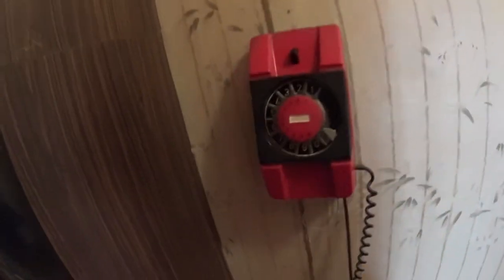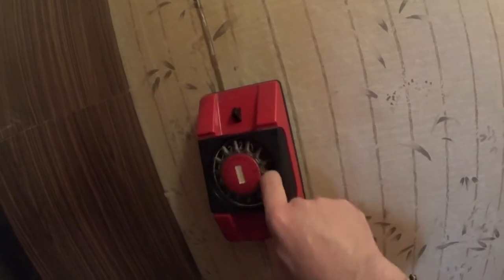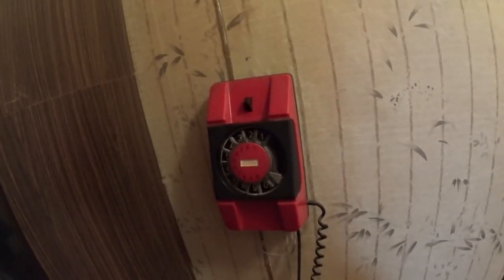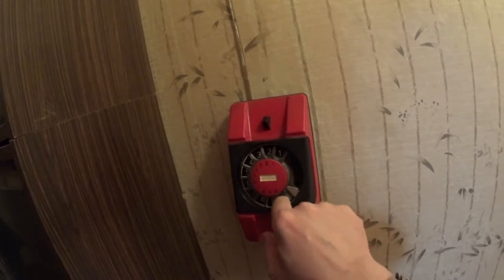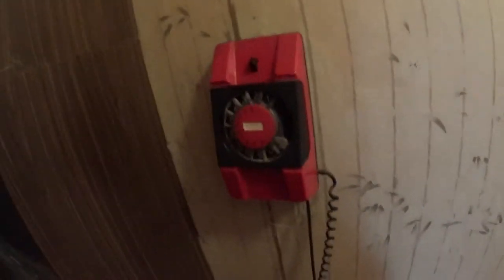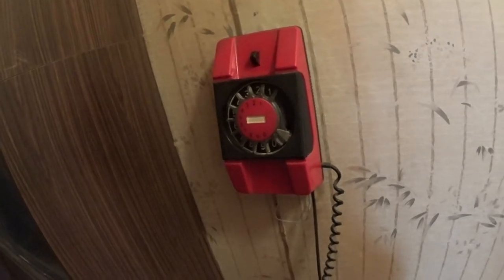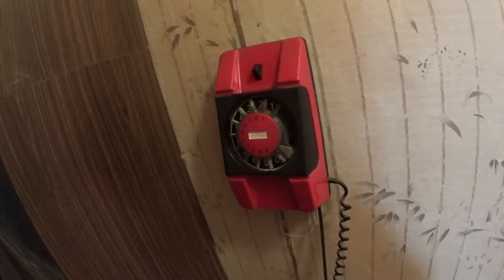Let's find out if it still works. There's the signal, I mean, from the telephone station. I'm going to dial 100, which is the number you want to dial if you want to get an automated message telling you the time. Yes, as you can see, it still works.